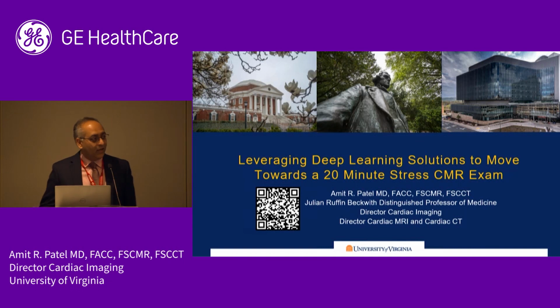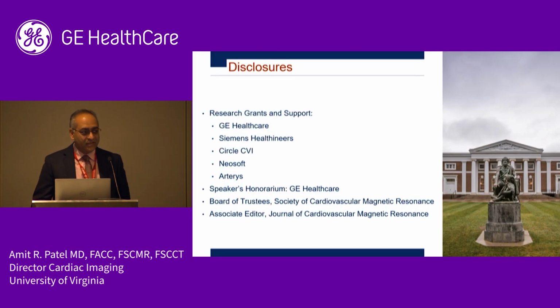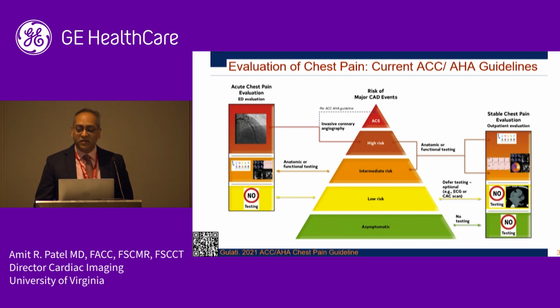Hi, good morning. I'm going to shift to the other parts of a typical stress CMR exam, the ischemia and late gadolinium enhancement. These are my disclosures. I think there's been a significant change in the guidelines over the last few years when it comes to the assessment of coronary disease.